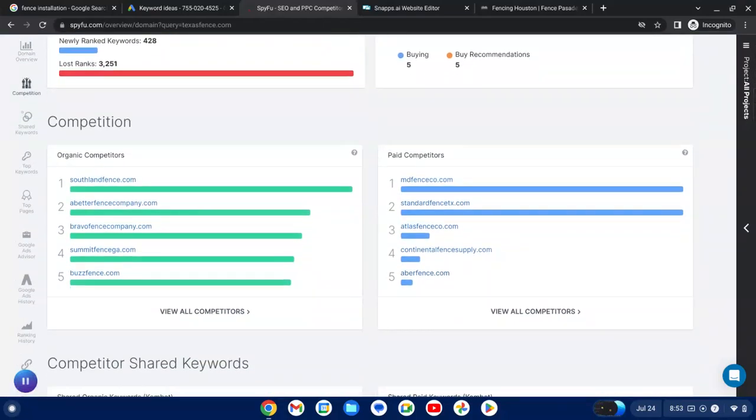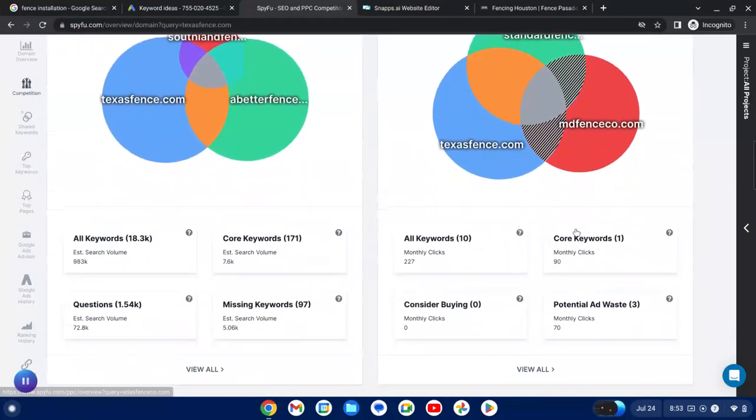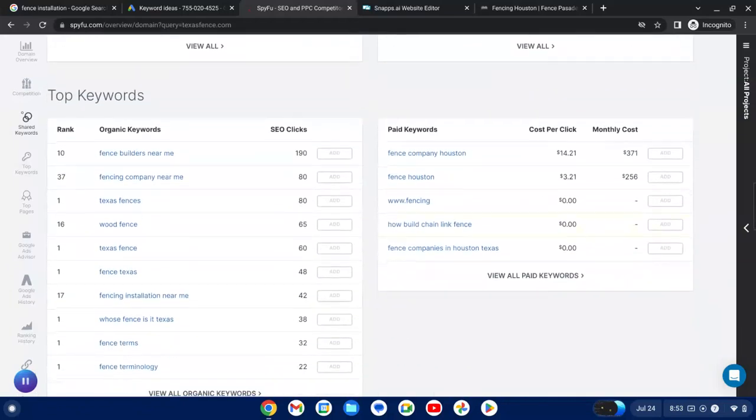Also, another nice thing about this tool is that it allows us to see what other fencing companies in the area are also running ads. So these are some of the other fencing companies in the area who are running ads. And another cool thing about this tool is that it allows us to see what other specific keywords or key phrases are generating a ton of clicks. So you can maybe use some of these keywords and put them in your ad campaign if you choose to run ads.